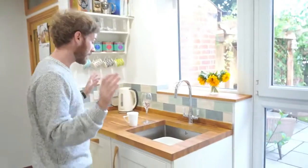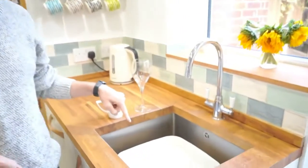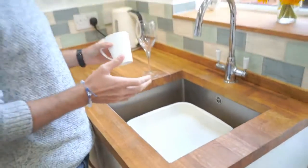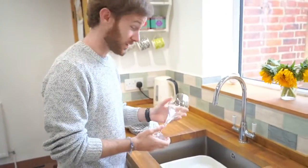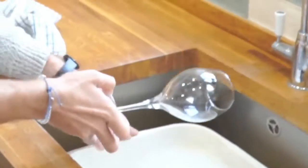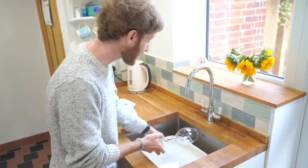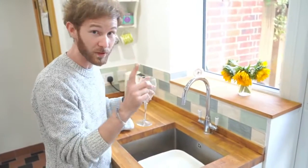Okay. So one thing that I think might surprise you is what we find in the sink. If you take a look down here, you will find a washing up bowl. I think a lot of Spanish people complain about this, but it's actually very useful. Let me explain why. If I drop a glass in here and it hits the plastic, it's not going to break, is it? However, if you hit it on this metal sink, it could damage the glass. Okay, that's one of the reasons.